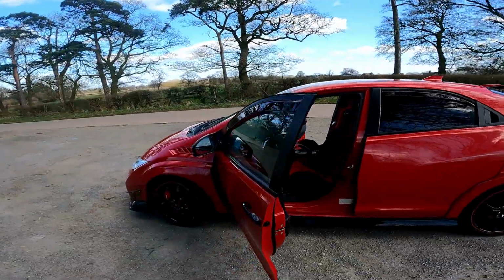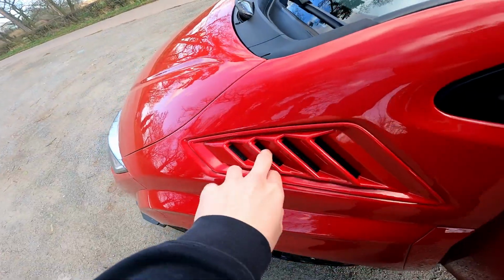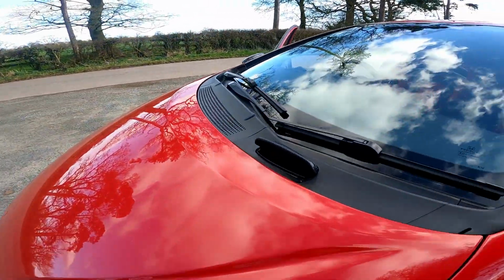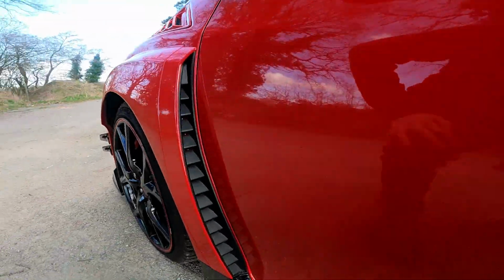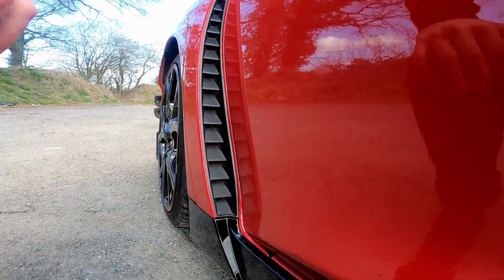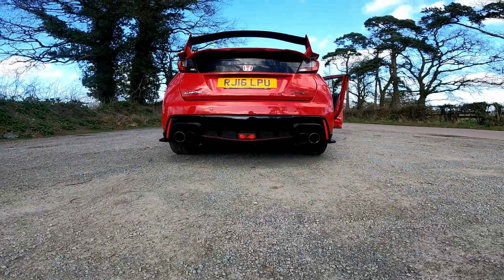Absolute awesome bit of kit, and I can't get over the gear changes in it, man. They're bang on. You've got the vents in here, which are also functional. There's your Venturi intake. Vents down the side here. Yeah, we've got holes in, I'd say they're functional. You've got this massive diffuser on the back, and the brake light in the middle.